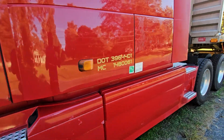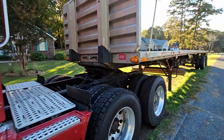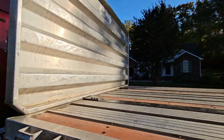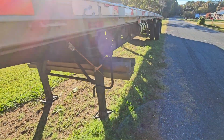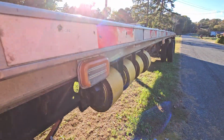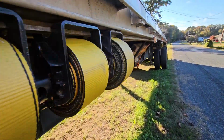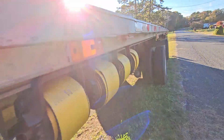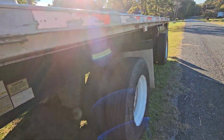Truck is good here. Trailer is 48 foot with the headache rack. Dunnage here. All new straps and all new winches. More dunnage here. Plenty of straps and winches.